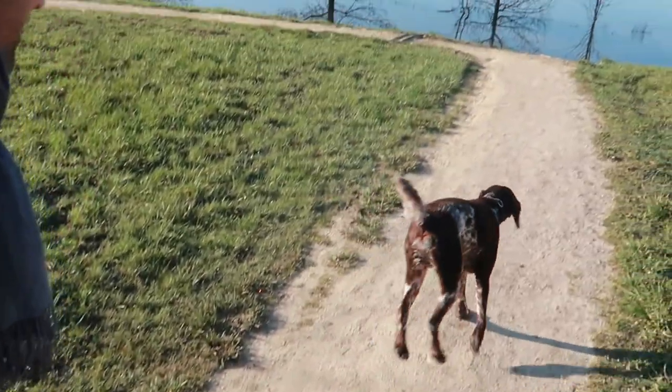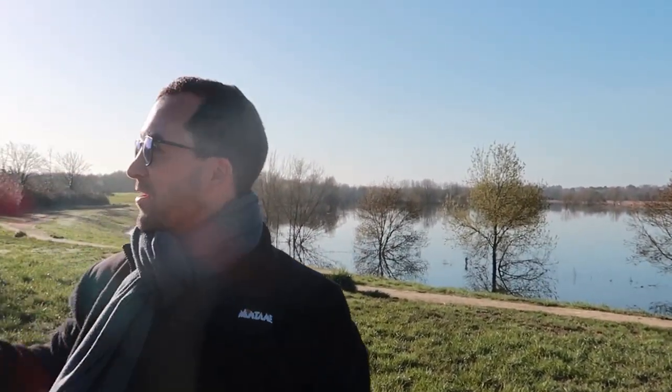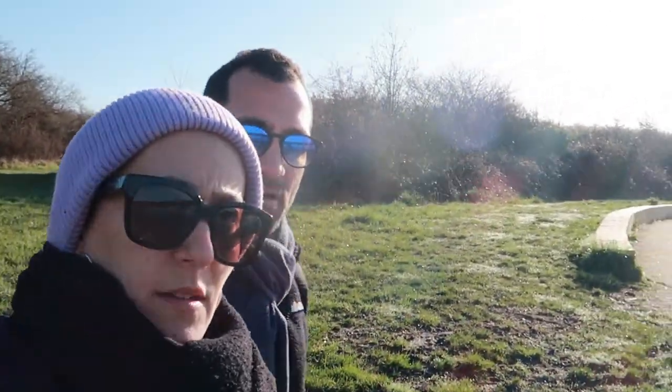It's time for freedom. We've been coming to this reserve every morning. There's a path that goes all around back to the city center where we came from. But the best part is that it's off leash. It's a big loop actually. We've done the full one only twice. I think it's 13 kilometers. It's a couple of hours walking.